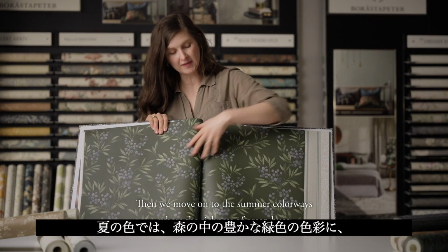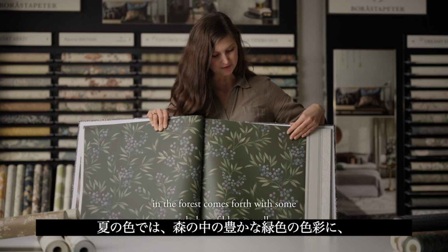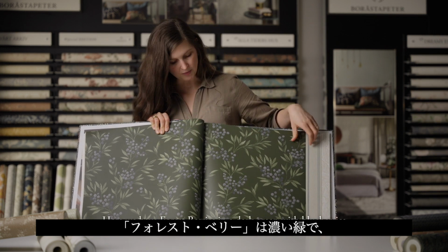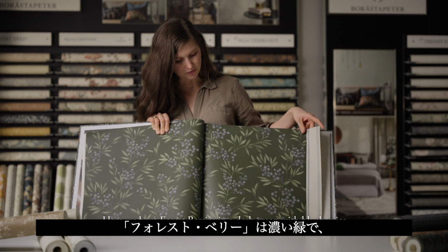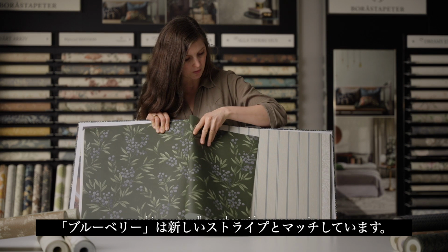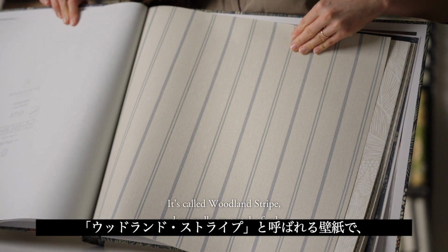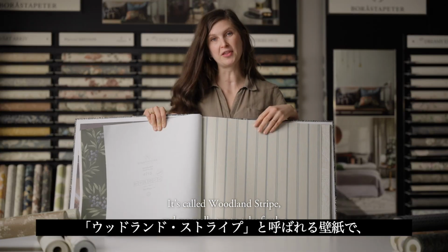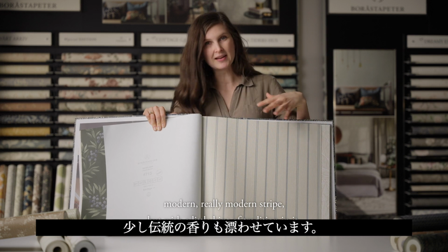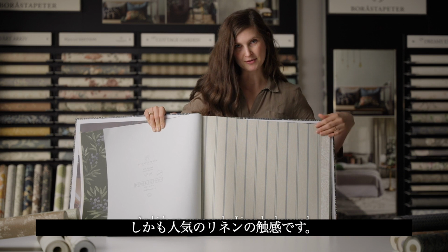Then we move on to the summer colorways, where the richness of green hues in the forest comes forth, with some splashes of blue as well. Here we have Forest Berries in a dark green with blueberries, matching very well together with our new stripe. It's called Woodland Stripe, and we really tried to bring forth a really modern stripe, but with a little hint of tradition in it. And it's on our popular linen background.